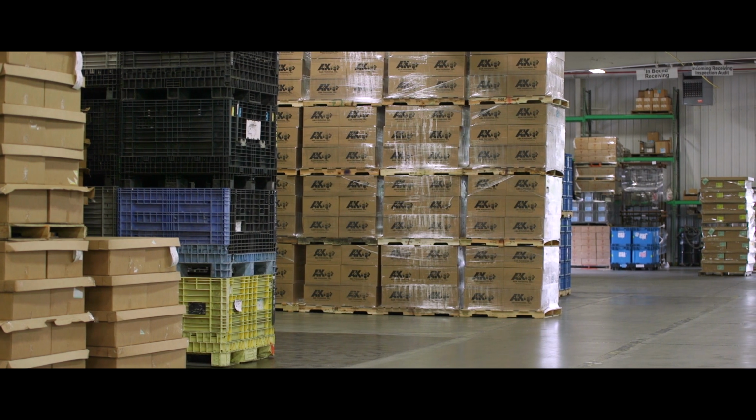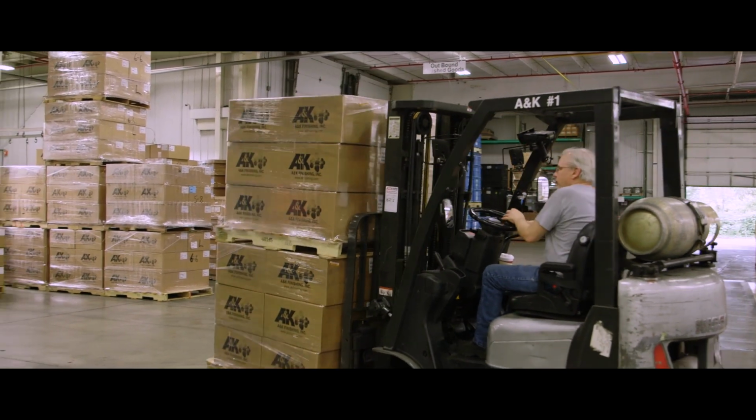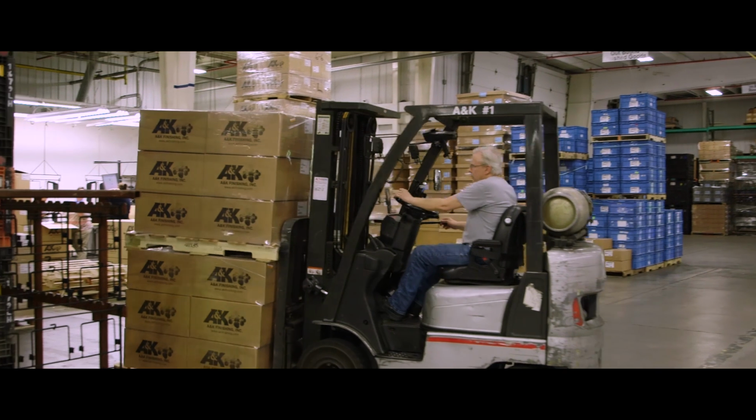Every part that comes in here is intended to get painted and go out as a painted part. We charge for those parts. So if we lose parts coming in, we lose money going out. So it's very important that we keep track of inventory accurately.